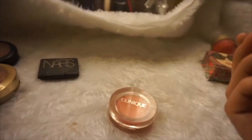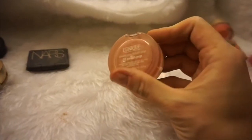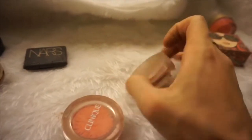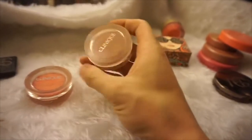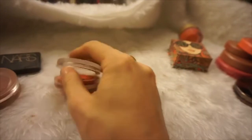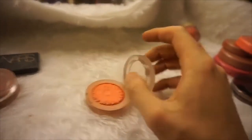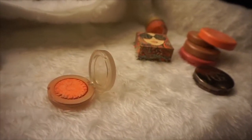These Clinique Cheek Pops in Fig Pop and what is this, Peach Pop? I liked these a lot when I first got them, but I just don't reach for them too much. They are really pretty. I'll probably keep Fig Pop and get rid of Peach Pop, even though I tend to wear Peach Pop more. But I just feel it's because I have so many of these kinds of shades. No, I'll keep them both because I'm horrible at getting rid of stuff.